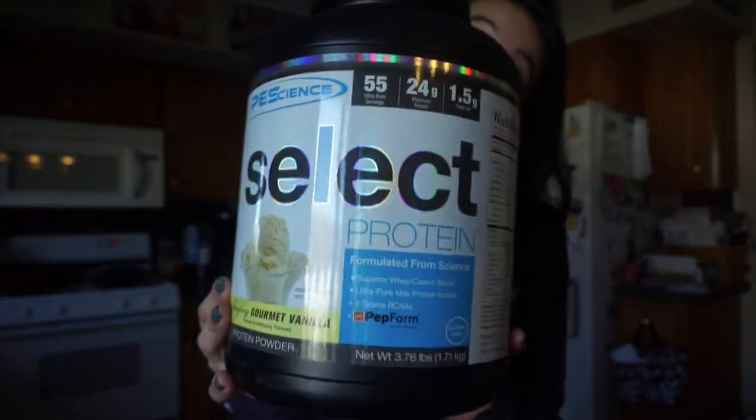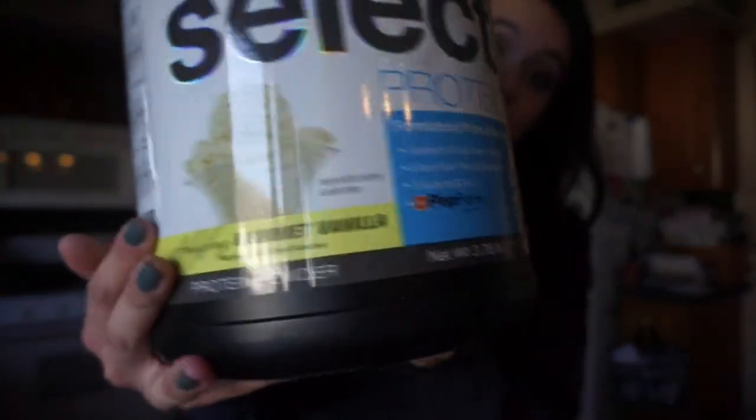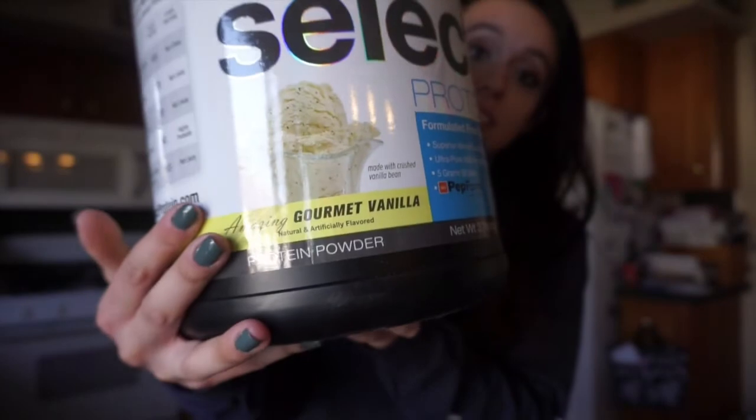I do still have a giant tub of PE Science though, and PE Science will always be first in my heart. This is obviously the gourmet vanilla, but no lactose right now is really important, clearly, because I want to feel good. I'm tired of feeling like crap. But Lactaid has been helping, and like I said, I've been baking with it instead of making sludge, and that really has made a difference. I have tried Metabolic Nutrition's products before, and I do really like them. Their peanut butter cookie tastes exactly like a peanut butter cookie.